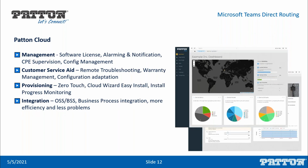You heard quite a lot about the Patton Cloud during my presentation. So what is the Patton Cloud doing? The Patton Cloud is not just a simple management system. You may think it is, but it comes with much, much more features. It incorporates a license pool, which comes in very handy if you are managing multiple devices, because you can set dynamic license distribution between the devices. You have the built-in software licenses which come with your SBC, but you can lease additional licenses from your predefined pool in the Patton Cloud.